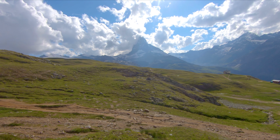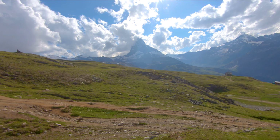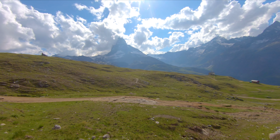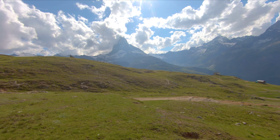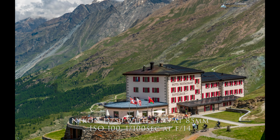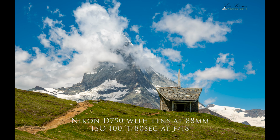The hotel here is called the Riffelberg Hotel. It was originally called Riffel House, which you can see on the picture on the front of the hotel there. It was built in 1855 up here. Riffelberg Chapel, or Bruder Klaus, was built up here about the same time, I believe. It's supposed to always be open, but whenever I came up here, I could walk around it, but I couldn't get inside of it. It was locked. It makes a beautiful foreground picture for taking a picture in this location of the Matterhorn.